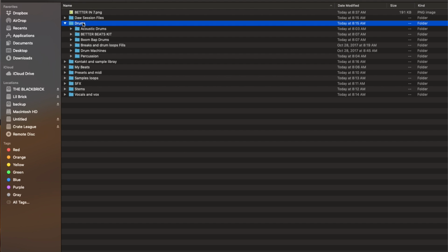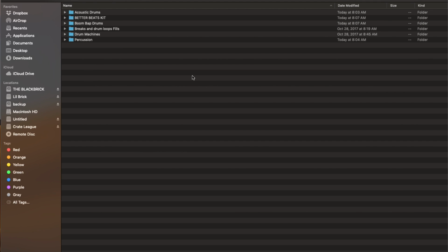On my drum folder, let me get into the drum folder. I have everything organized here. Acoustic drums, so like live drums and stuff like that. Got a folder for that. My best drums out of all my drums that I have, I go through and come up with. So your best drum kits and the sounds, you will organize in this folder.